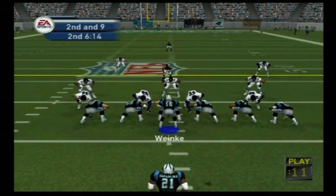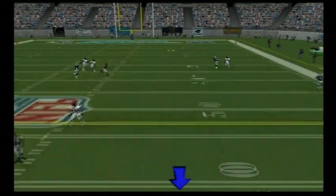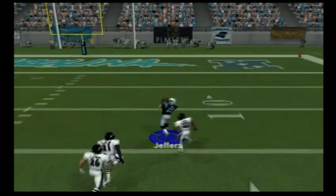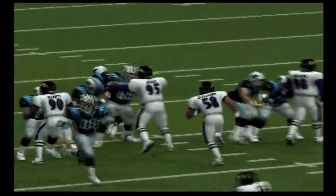Set. Hunt. Fakes the handoff. Weinke scrambles out of the pocket. Passes right. Jeffery with the reception. Touchdown, Carolina. That was a huge play by the quarterback there. Yeah, everything seemed to go right on that one. The quarterback had a good pass, the receiver ran the right route, and the defense didn't seem to have any idea what was going on.